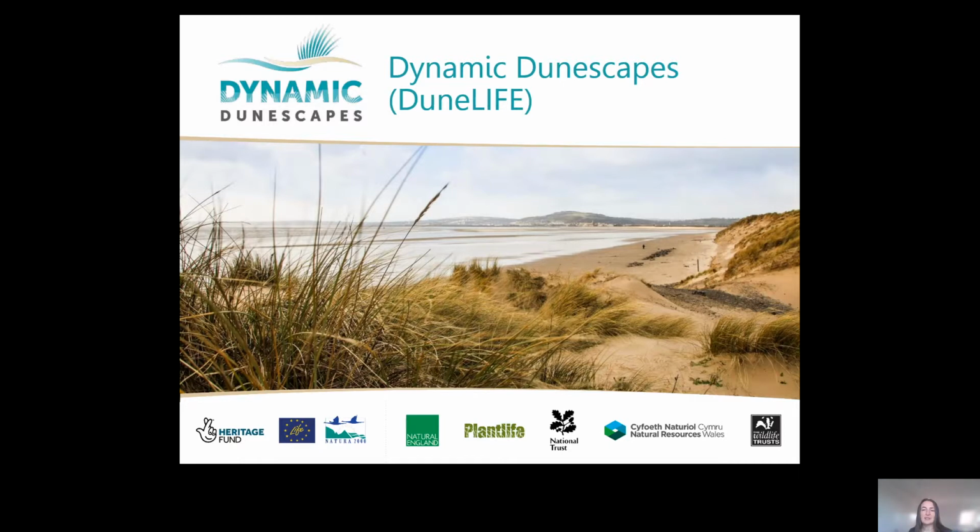The Dynamic Dunescapes project aims to address this by removing invasive species, implementing grazing and increasing the amount of bare sand within the system. This project is led by Natural England, working closely with PlantLife, the National Trust, Natural Resources Wales and 3 wildlife trusts, Lincolnshire, Cornwall and Cumbria.